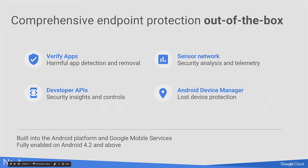Then we have the sensor network, which is rather more elusive. And this is our privacy-preserving security, analytics, and telemetry framework built into every Android device. This is how we can see across the Android ecosystem the health of Android devices. It allows us to monitor the behavior of apps and see when things step out of line. And when something unusual happens on a device, we can use this sensor network to root cause that change, and then go and remediate where we are able.